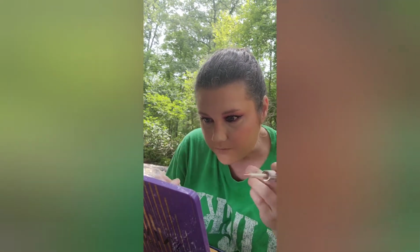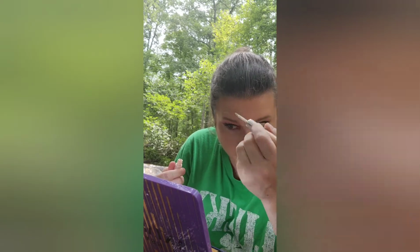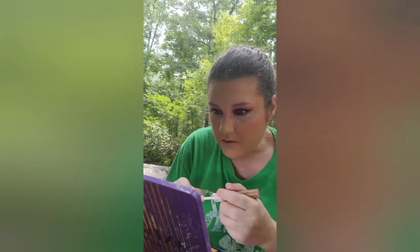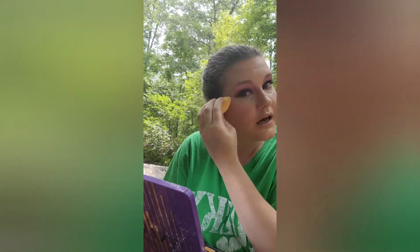Oh wow, it took off some of the foundation and stuff, even with just patting. I don't remember doing it before, so maybe it does a little bit, because see, it kind of leaves a little bit of a streak too, but whatever. I'll just go in with this and kind of pat it down.